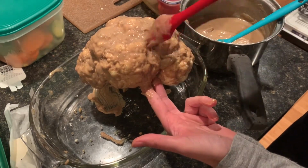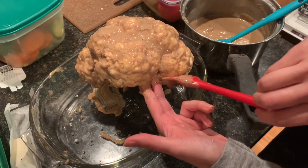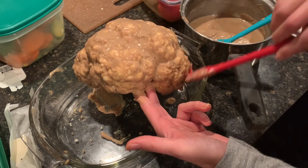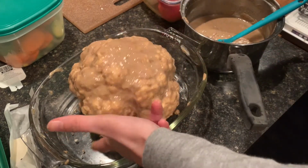So as you can tell, I'm just coating this cauliflower really well. I did have quite a bit of leftover gravy, so keep that in mind if you are having another side that you might want to put it on.